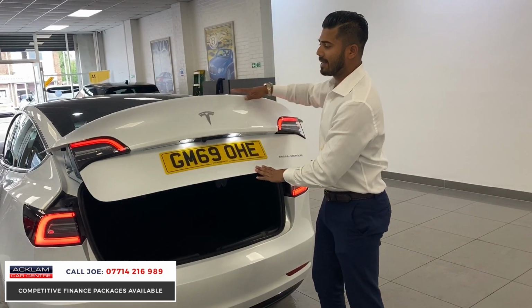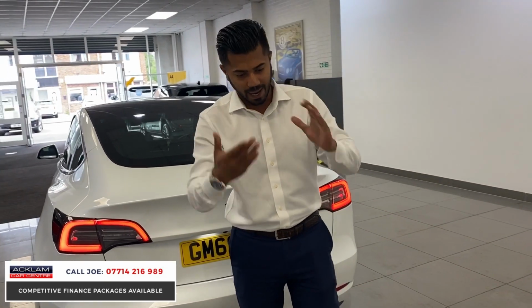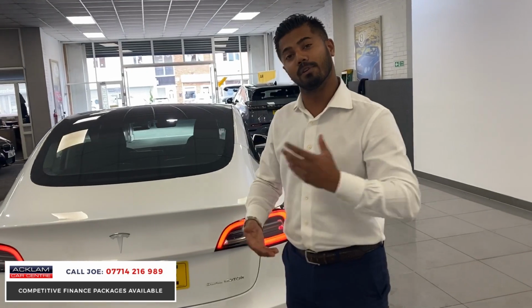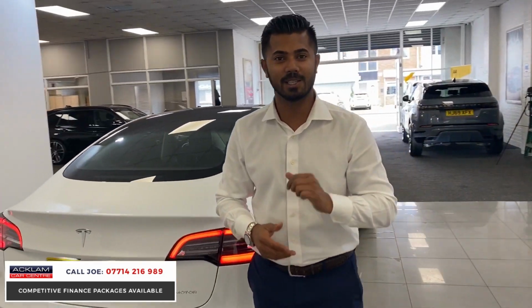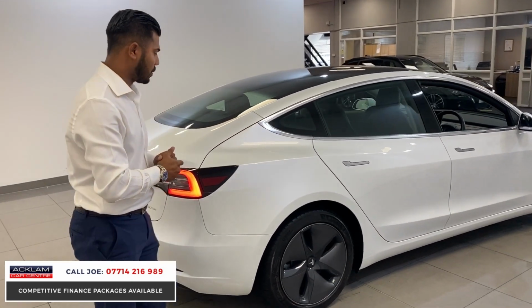And remember, it's an electric car, so normally where the bonnet on the front would have an engine underneath it, this has what we call a frunk. It's like a front boot, they call it, and it's brilliant. So it's just enough space to put a bit more luggage in there, shopping, and whatever else you want.